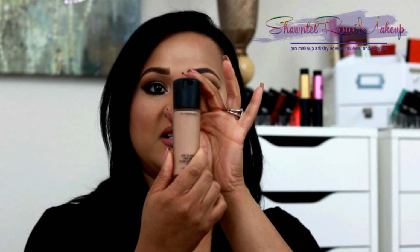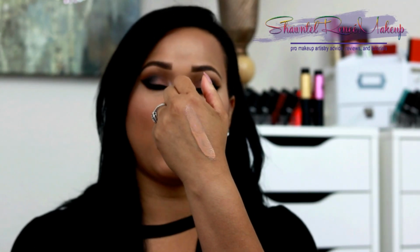So this I'm super excited about. I'm going to pump a little bit out on my hand. Sorry, my bottle is brand new, so I really have to get it going. I've been using it at work. So this is the shade that I have. This is Medium Dark. And this has a very balm-like feel to it, but it really does melt into the skin quite nicely. And when you're applying this, there is a special brush that was released with it.